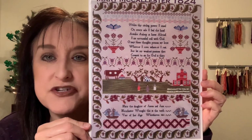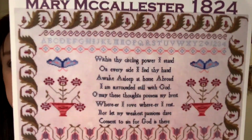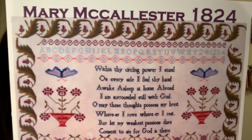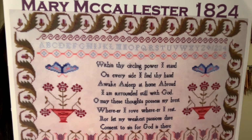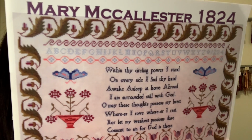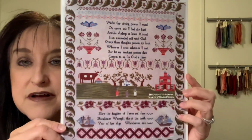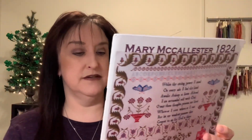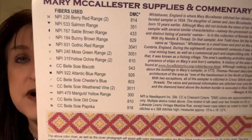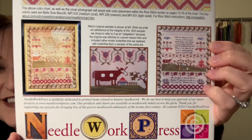The next one that I love is Mary McAllister, 1824 by Needlework Press. I have to hold it back because it's such a big chart. I'll show it up close in just a minute. Isn't that beautiful? Again, it's the colors. It is charted for DMC and NPIs. There are a few Classic Colorworks with the NPIs. It says Mary McAllister stitched her sampler in Whitehaven, England. Isn't that beautiful? It's by Needlework Press. Here's the back, just to show the list of threads, not a huge amount, and just some of the spotlights. Look at that cow. He's so cool.